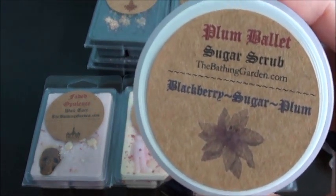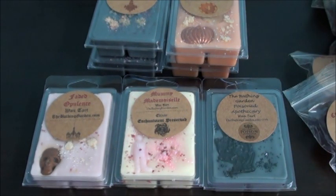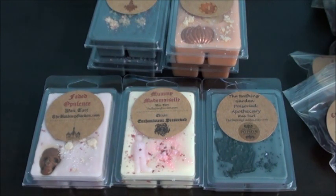Alright, so the sample sugar scrubs, and as always, she always sends out like the most samples ever. So this is blackberry sugar plum. I might send this along to somebody, not sure, but that's what it looks like. And this one smells pretty much like the wax, a little bit lighter to me in the sugar scrub than in the wax tart.